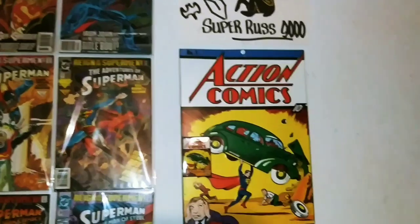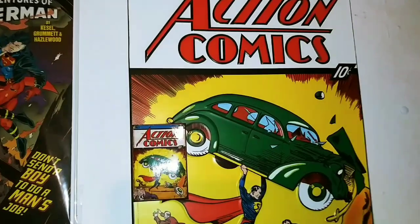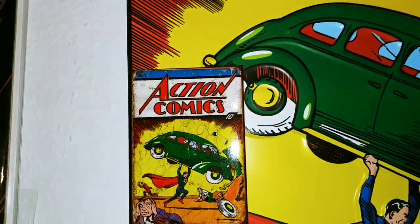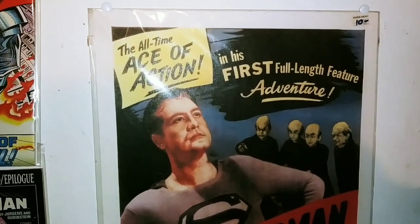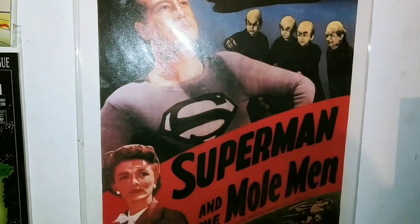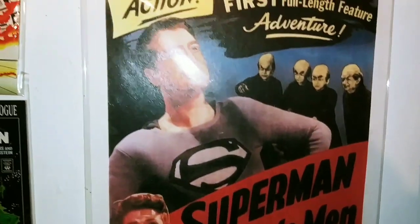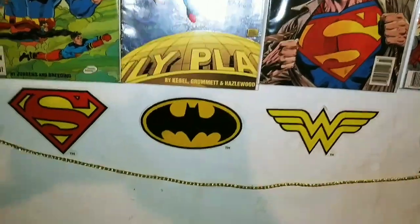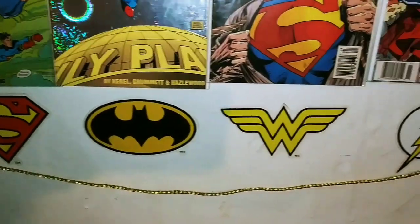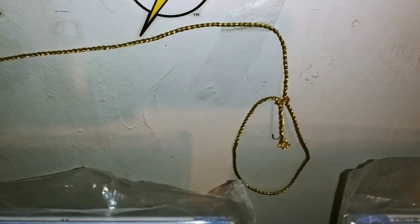Coming back to this side of the wall, I got my Action Comics 1 metal tin and an Action Comics 1 magnet stuck to that. And I've got this awesome classic George Reeves Superman poster, Superman and the Mole Men. Never actually seen this movie, but when I saw this poster, I had to pick it up, dude. Represent the old school. Right, coming on down, I got these decals hanging out above a Magic Lasso, which came with an AOK from Magic Lasso.